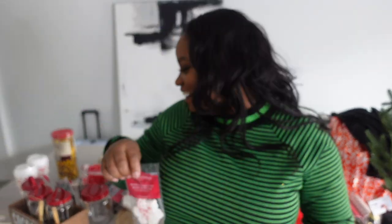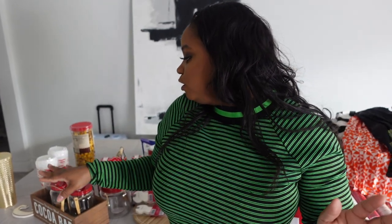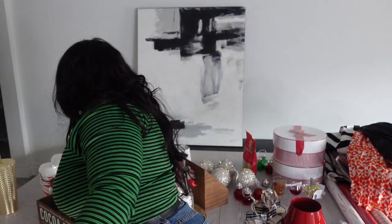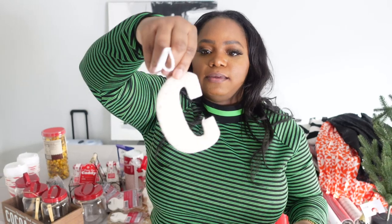And then the snowflake. And then the snowman. So that was pretty much all that I got. Some of the stuff is from Walmart. I got some more of these chocolate sticks. The kids didn't really eat them last year, so if I'm being honest, it'll probably just be for show.